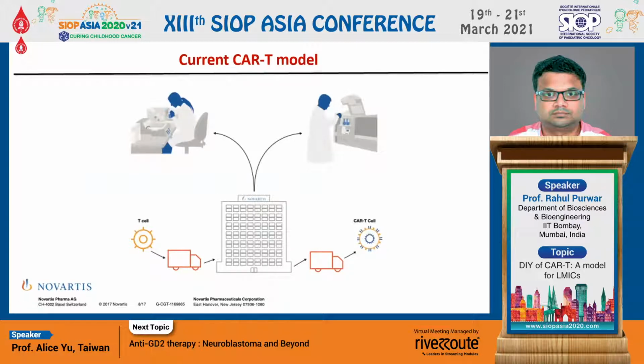The model of CAR T manufacturing at this moment, especially by big pharma like Novartis, is that they take the T cells from the patient, and these T cells are then shipped to a larger global manufacturing facility. This facility is currently in one or two countries. They manufacture the cells and then ship them back to the clinical site. This is currently working well, but it's a very expensive model.